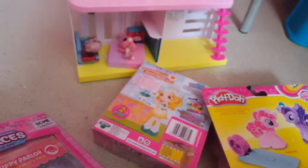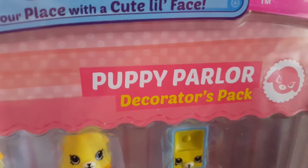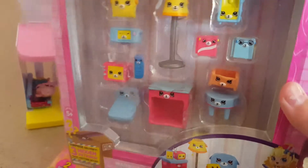And we also bought you the big Petkins living room set. This is the puppy color. And he's so cute there. I got something that goes in the living room.